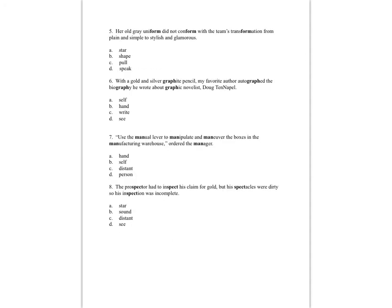This is the last of the context clues using the same root. So number 5, her old gray uniform did not conform with the team's transformation from plain and simple to stylish and glamorous. So you're noticing form is boldface, so that's our root. Does form mean A, star, B, shape, C, pull, D, speak? Number 6. With a gold and silver graphite pencil, my favorite author autographed the biography he wrote about graphic novelist Doug TenNapel. So our root is graph, and does graph mean A, self, B, hand, C, right, D, see?